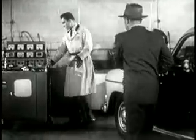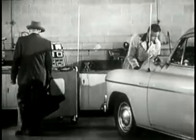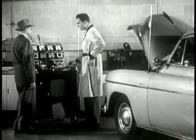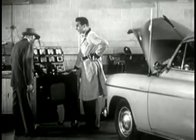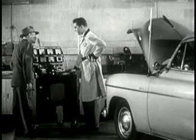I think you'll find this interesting. No guesswork, Mr. Gleason. We find out for sure. Motor analyzer. That's quite a machine. We believe the finest equipment is necessary to our kind of service. This machine is a real time and money saver, too.